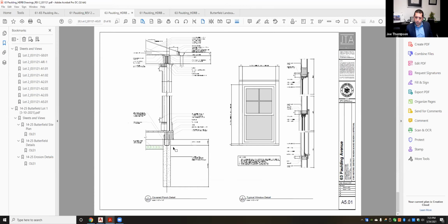Details which we've reviewed before, similar to the Sherman residence, traditional trimmed windows. We didn't cover this on the last one, but same style: 1x4 casings with drip caps and traditional style projecting sills.